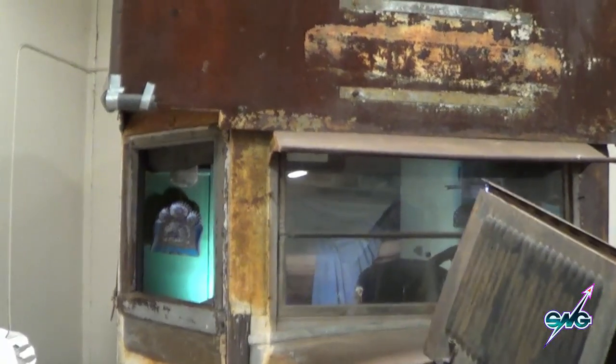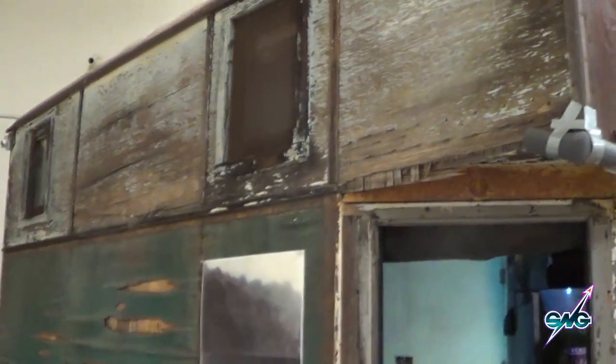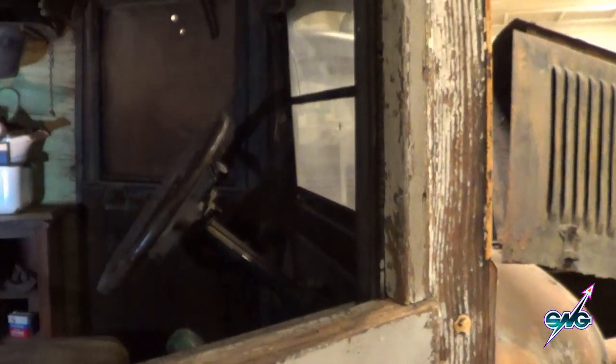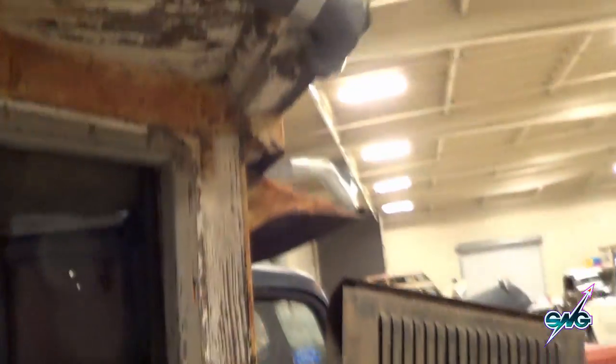Now this is pretty fascinating. This was built in the 1920s and it's one of the first motorhomes, called a house car. Let's look inside. Wow. It's pretty interesting.